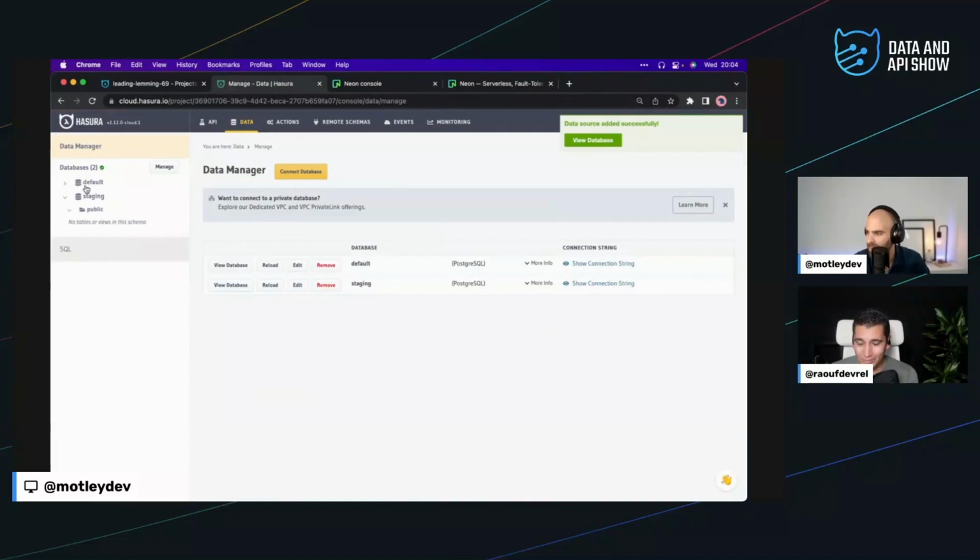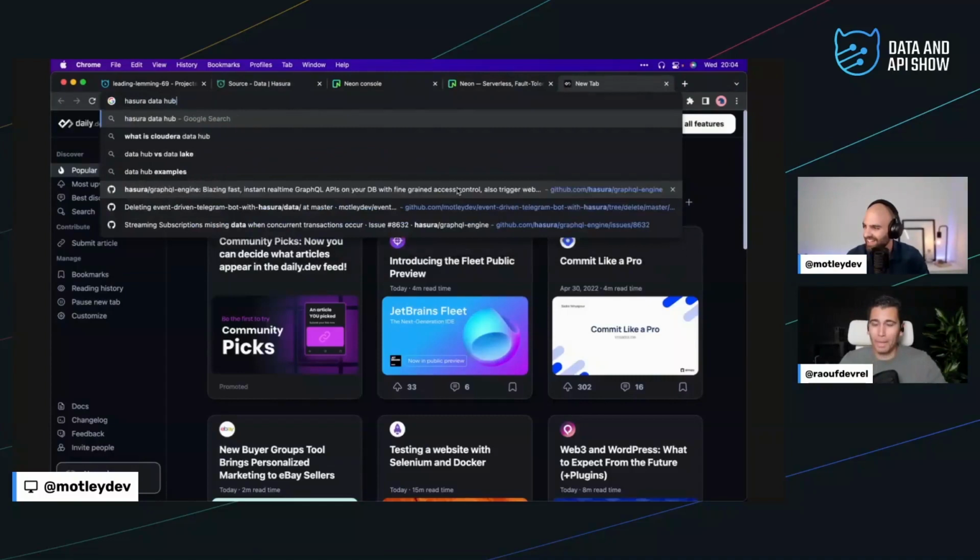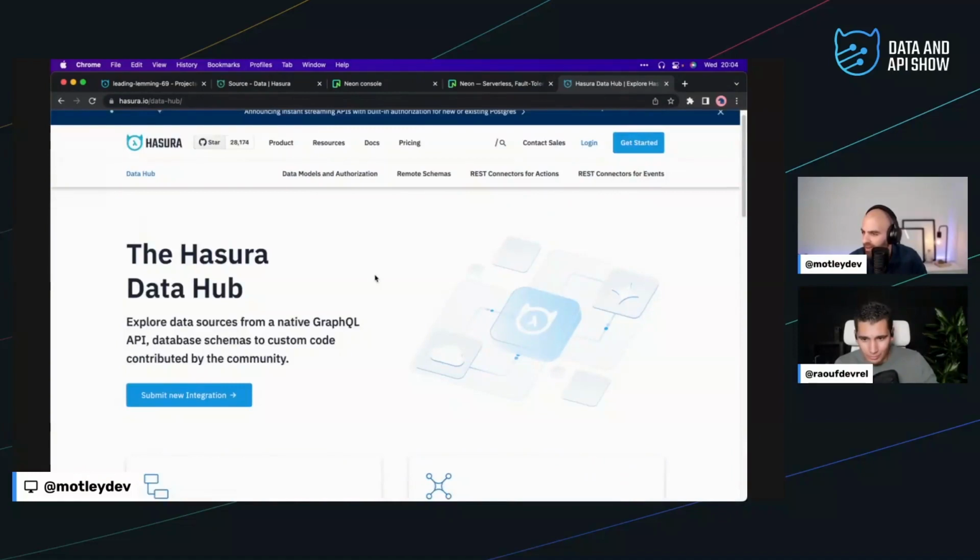So now if I were to, in theory, create a table on here, then let's see what happens. So we're really kicking the tires today. Testing the limits, yeah. So we're going to go to the Hasura data hub here. We're going to grab one of those. That was a good idea. I'm going to go ahead and grab one of our connectors.